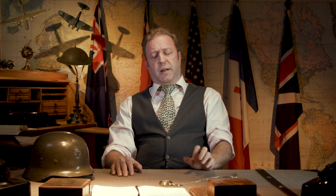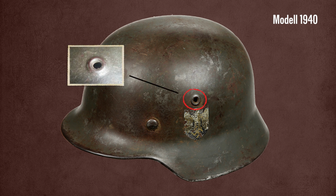As the war drags on, the Germans make some minor changes. Most of the modifications are made to simplify production. The M1940 eliminates the bearing-like pieces called bushings fitted to the ventilation holes after production. Instead, the holes are simply pressed into the steel.